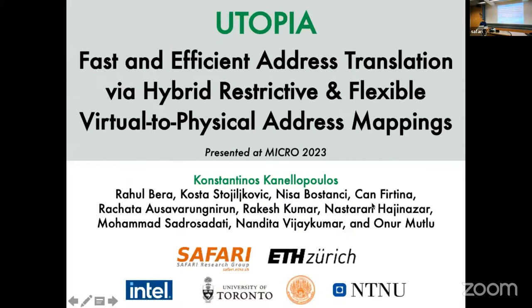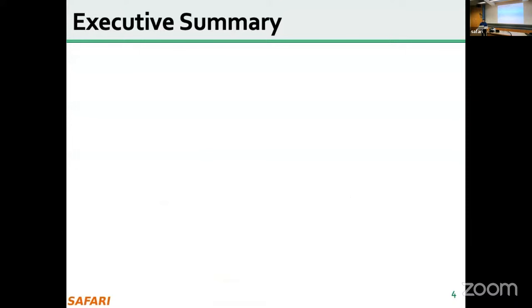So let's start with Utopia. Fast and efficient address translation via hybrid, restrictive, and flexible virtual to physical address mapping. Again, this was presented in Micro 2023. And as you can see, it's a collaboration between multiple universities and industry. Let's see the executive summary first.